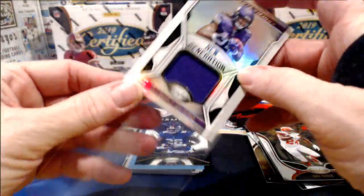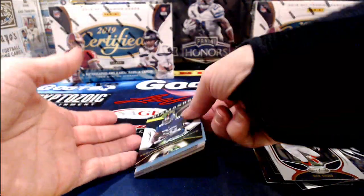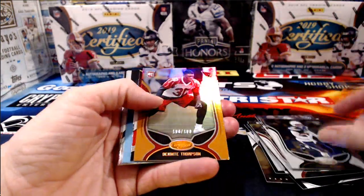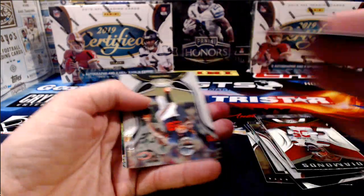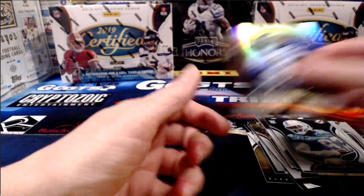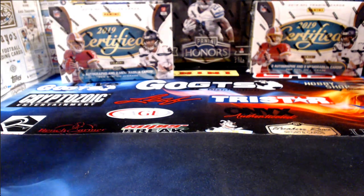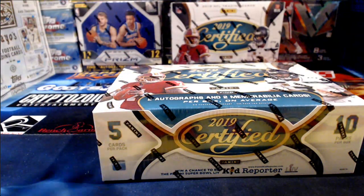Alexander Mattison, that is the Vikings, the new generation jersey relic, to 199. Cardinals, Deontay Thompson. Okay, kids, we have opened 10, and we have 2 more to go. Yeah, we're not doing a baker's dozen.